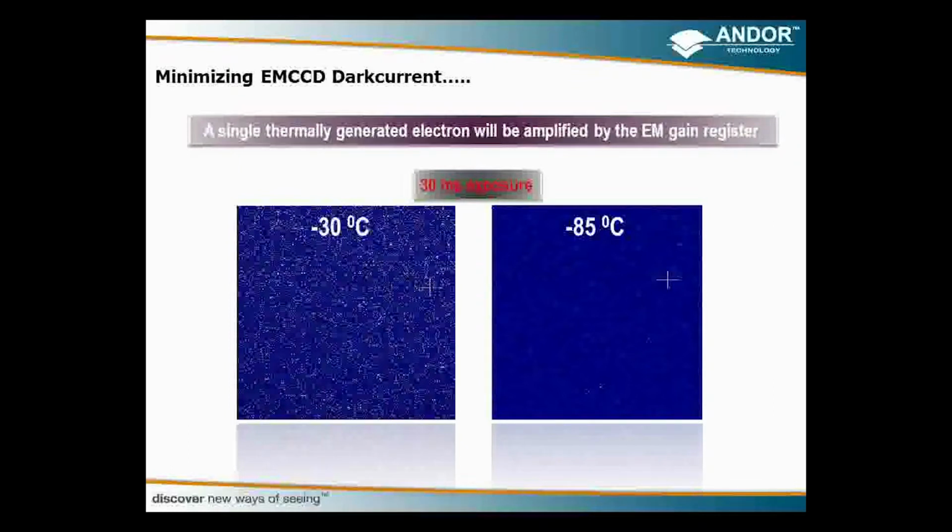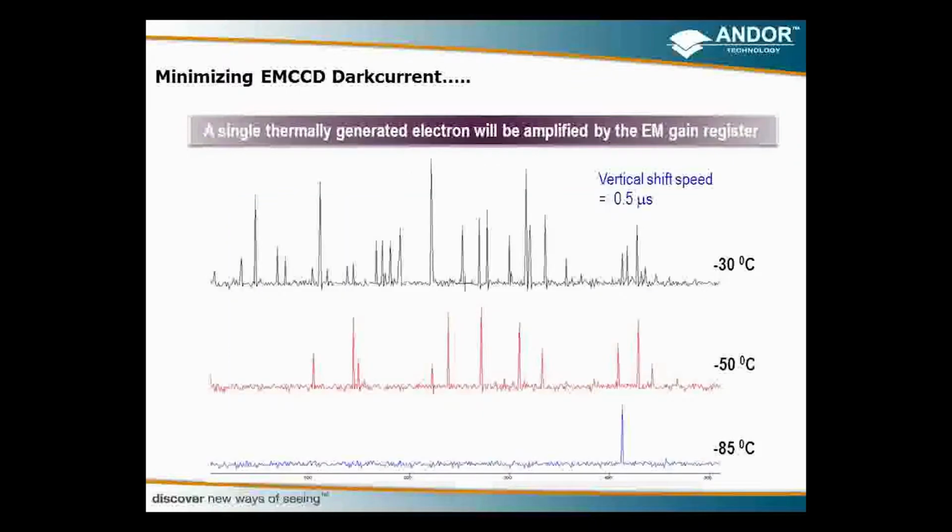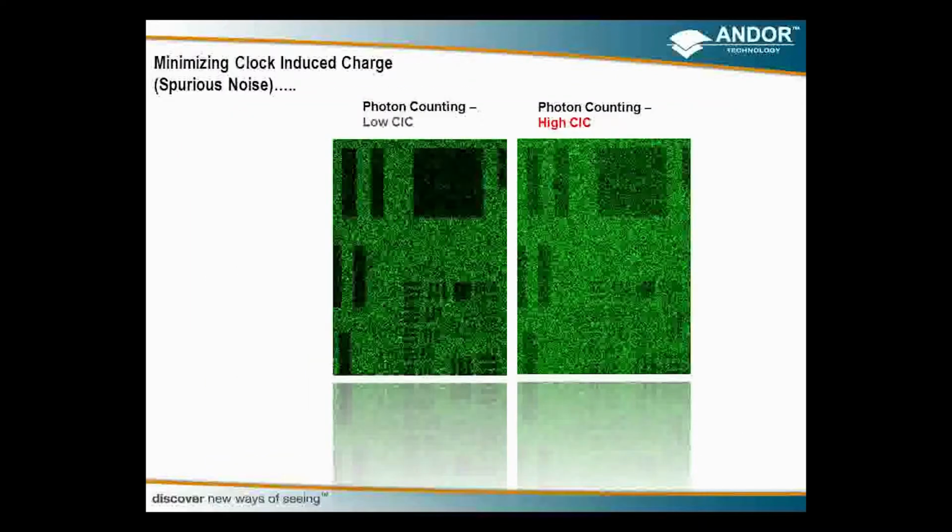So you can see the effect that going to minus 85 has on the amount of thermally generated background there. So that makes the instrument detection limit so much lower. We've overcome the read noise through the EMCCD. Now we're minimizing what would be one of the remaining detection limits, which is the thermally generated dark current. That's just showing a line profile from an image at 3 different temperatures to show you the extent of how you can reduce these thermally generated spiky dark current events.